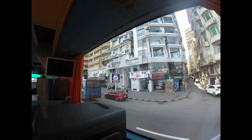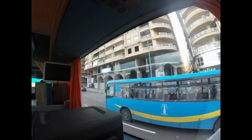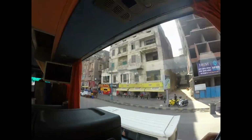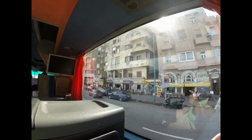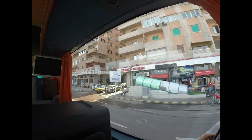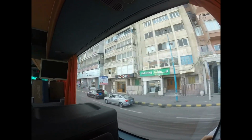There was nothing called Alexandria during the pharaonic time. There was a village here. This village was called Rakotis, exactly where we are now. Rakotis was inhabited by fishermen, and opposite the village there was an island. This island was called Pharos.